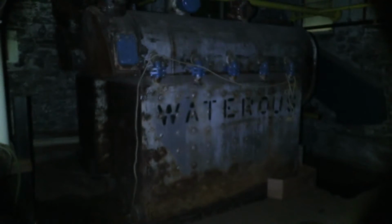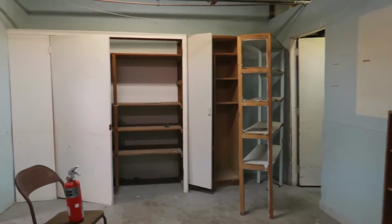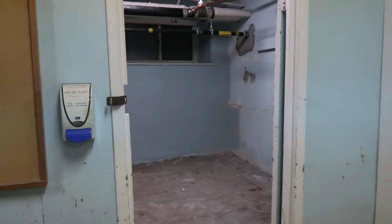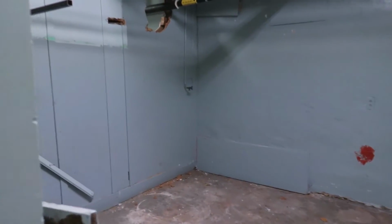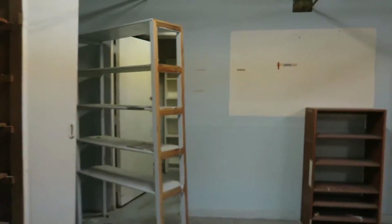Weird, there's a kitty litter box down here. The old boiler. Wow, look at this. That thing is huge. Alright guys, we're in another area. I found a lab, an underground lab area. This is pretty cool. Storage all through here. This is pretty crazy, guys. We haven't even got to the main insane part, which is the main hospital.